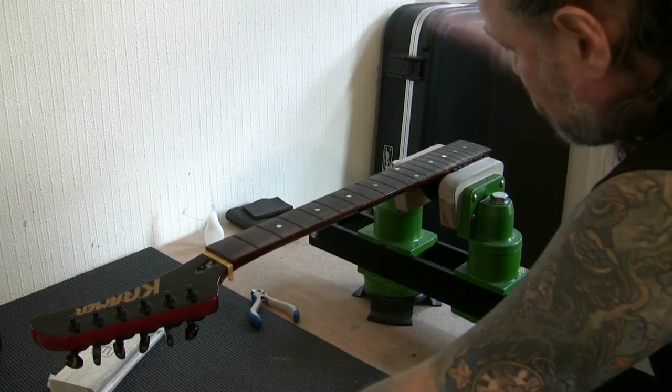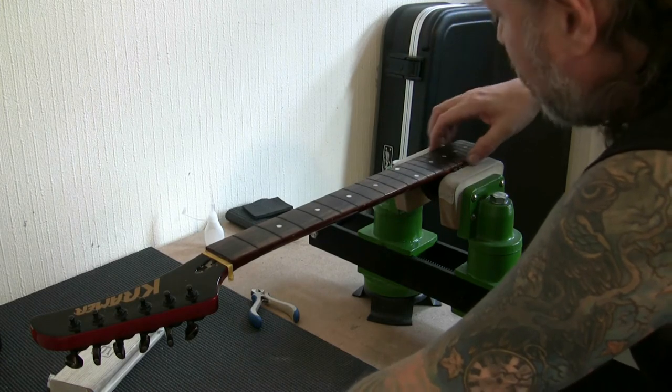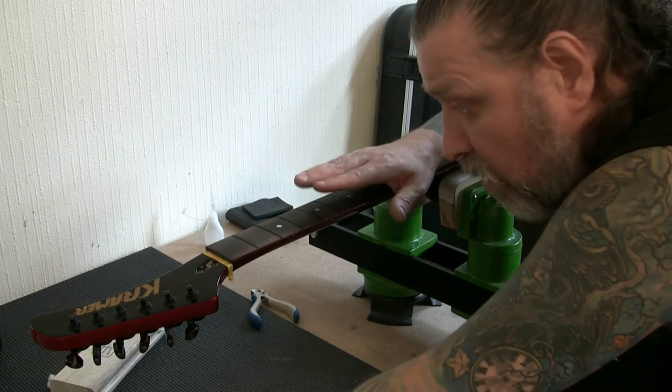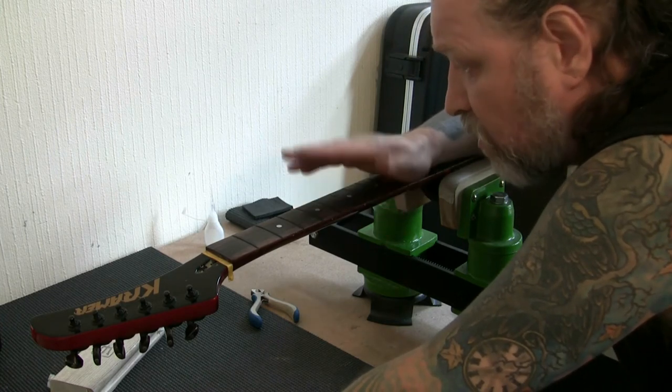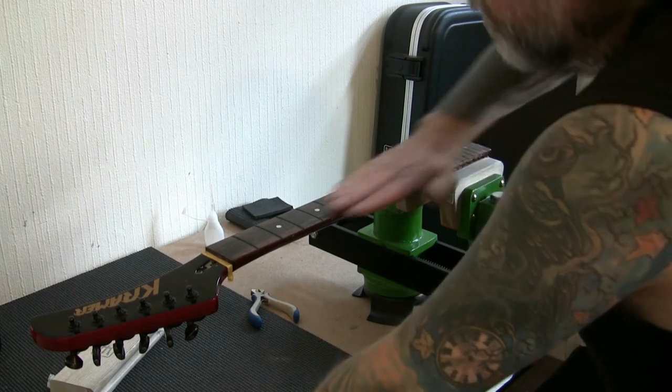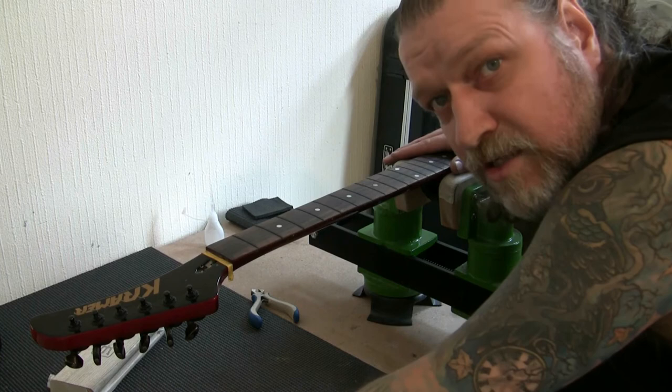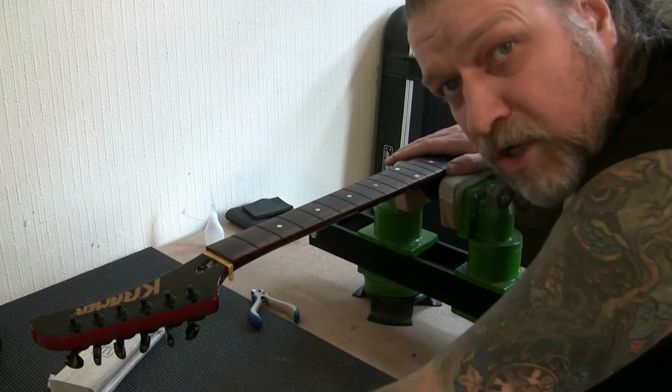Once it's re-radiused, it's just a matter of taking the neck back off and getting the frets in, which I'm going to do on the fret press. I'll come back to that part of the process as and when I'm ready. So what I'm going to do now, like I say, is make sure the radius is fine on the fingerboard, and then we're going to proceed to get the frets in. I'll be back shortly.